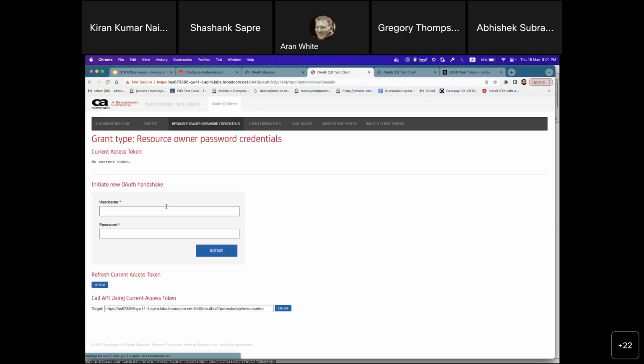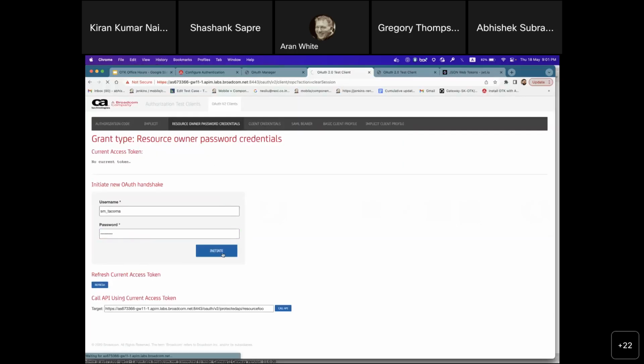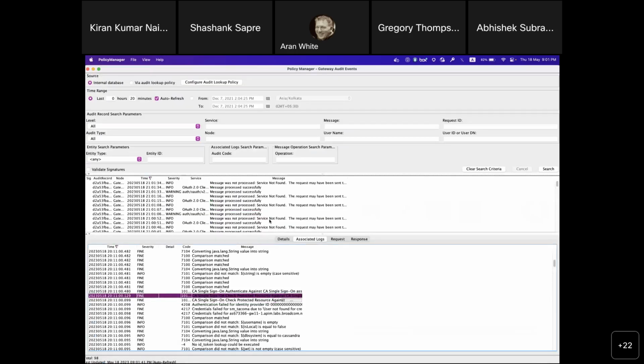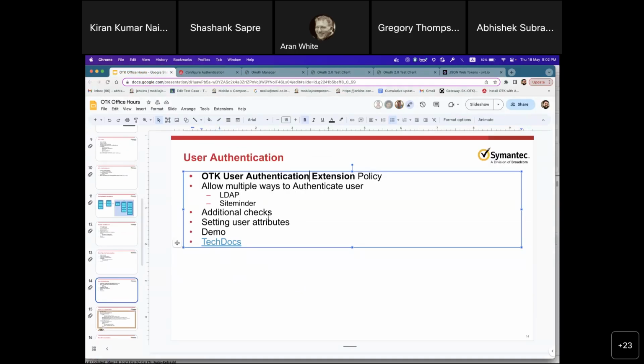Now what I'll do is I will use an ID which is part of SiteMinder. So we can see that we are able to create a token with users for multiple IDPs. If we go to the logs, we can see that the CA single sign-on was invoked here. Which means the second login went to SiteMinder and the first login went to the internal identity provider. The same way we can configure multiple identity providers in this policy, the OTK user authentication policy.